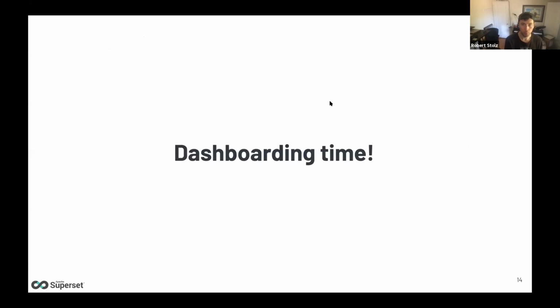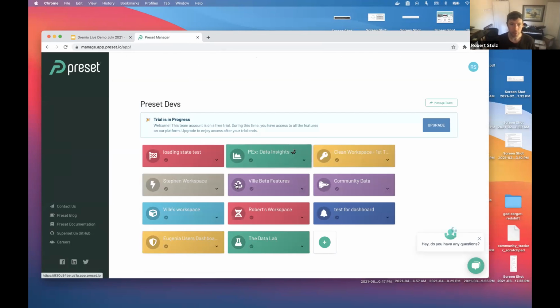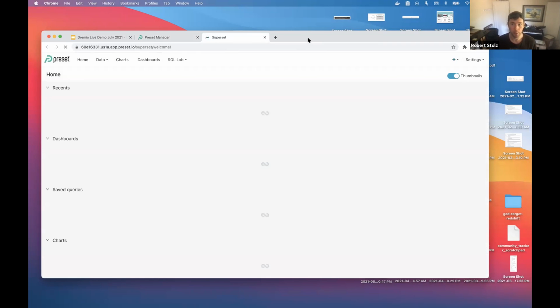Okay, so we're going to hop over to Superset now. I'm running Superset in Preset just because it's easy. Each one of these different workspaces is its own isolated Superset instance. So I'm just going to pop into the old Robert workspace because that's me.